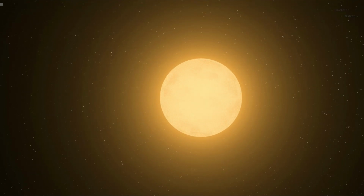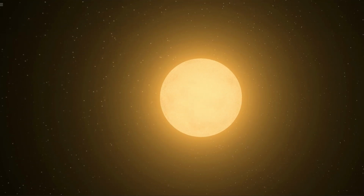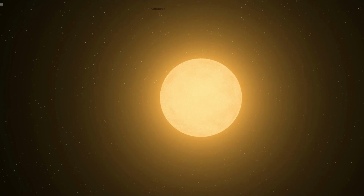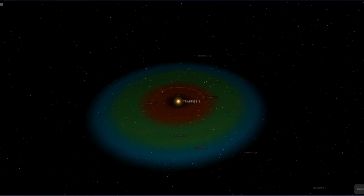TRAPPIST-1 is an ultracool M-dwarf, and it's the smallest class of star. It was discovered in 2016 by the Transiting Planets and Planetesimals Small Telescope. So, let's look at this red dwarf star's planets one by one.